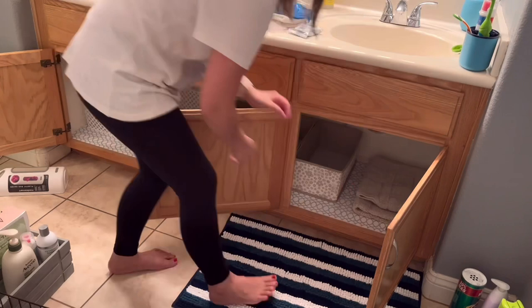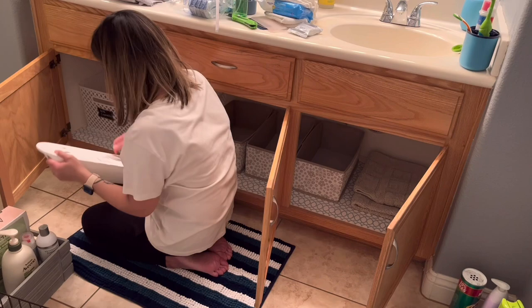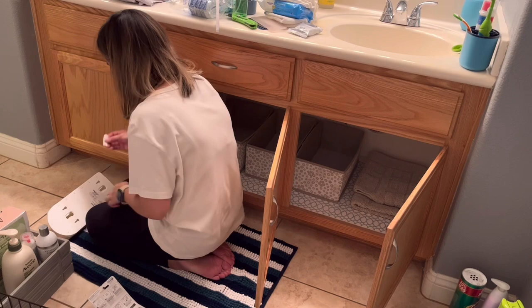I just didn't want to use these for that area anymore, so I just have these hanging out in our guest room thinking I'm going to donate them if I don't use them anywhere else. So I tried this here and I like how it looks and I think it's going to work here.